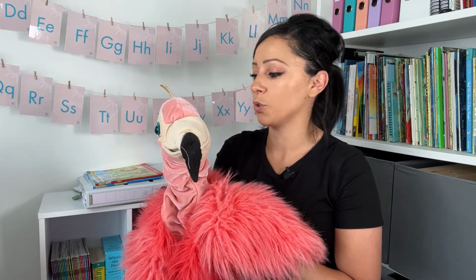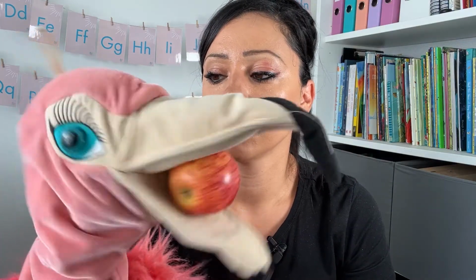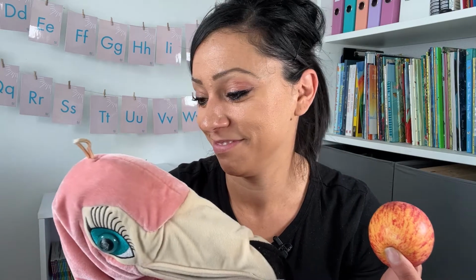Yes, I've told them that you've taught lots of children how to read. Yes, she's very proud of herself. We would go through every sound by introducing an object, which was in her beak, with the name that starts with the sound we were to learn. So for example, Flora, is that an apple? What do you mean it's not? It's a tomato? I don't think so. Let's have a look, shall we? It's an apple. Flora finds herself very funny.